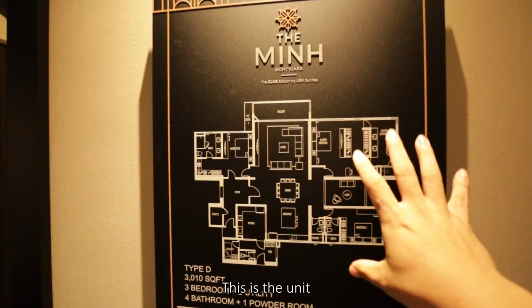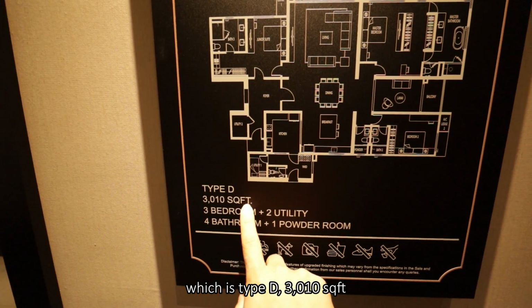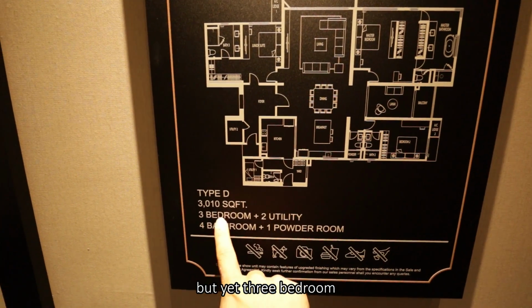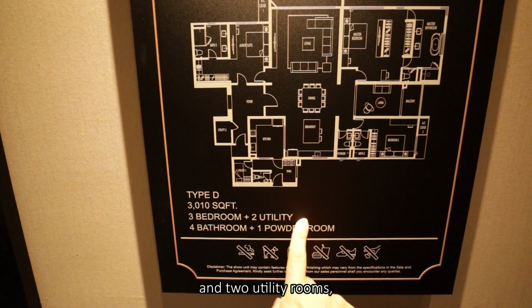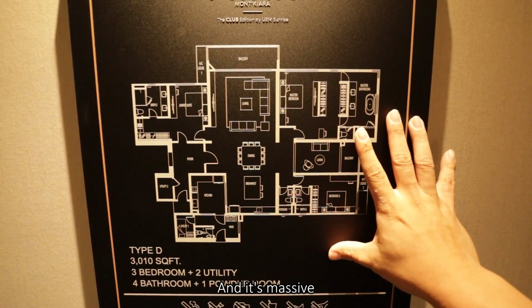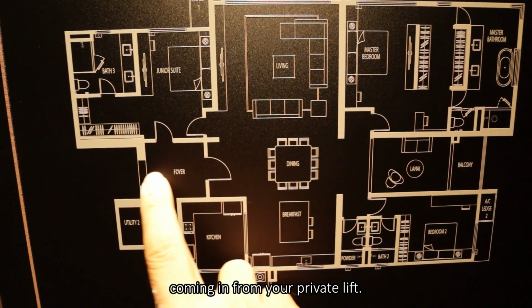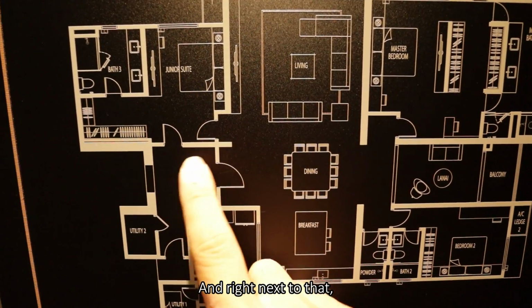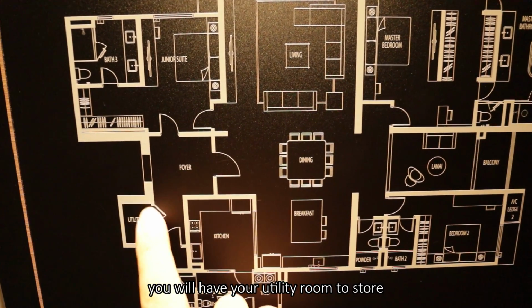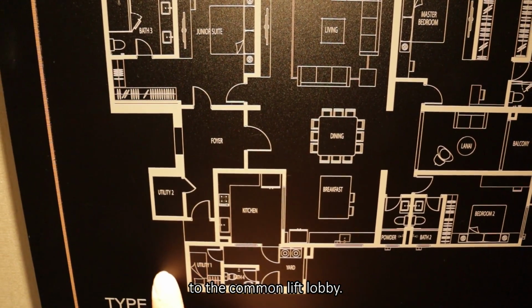Today, this is the unit that we're going to check out, which is type D, 3,010 square feet, with 3 bedrooms, 2 utility rooms, 4 bathrooms and 1 powder room, and it's massive. And this will be the entrance coming in from your private lift. This will be your foyer, and right next to that you will have your utility room to store your golf sets or traveling bag. Then this will be an access to the common lift lobby.